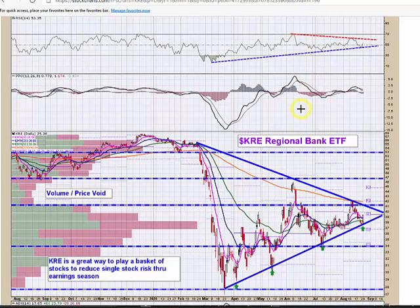As I mentioned earlier, banks went nuts yesterday. This is the KRE Regional Banking Index. It was up 4.5%.